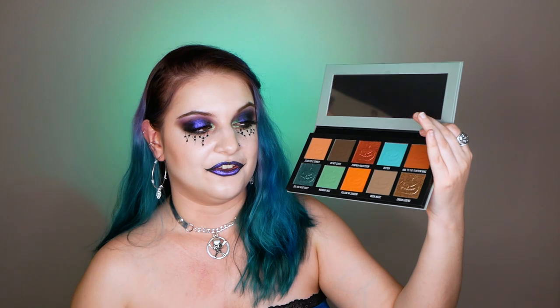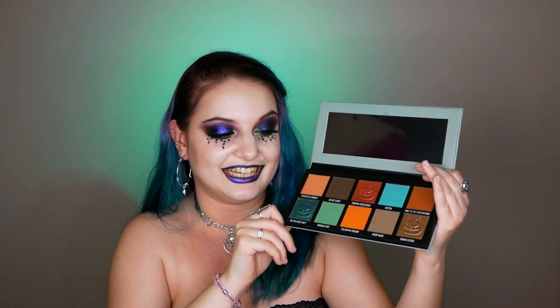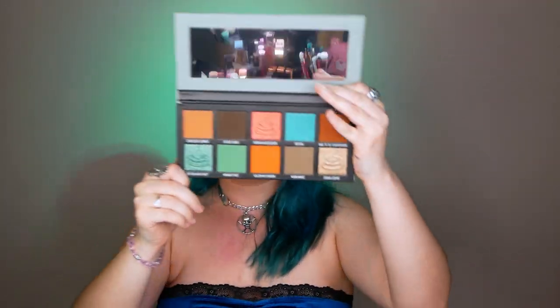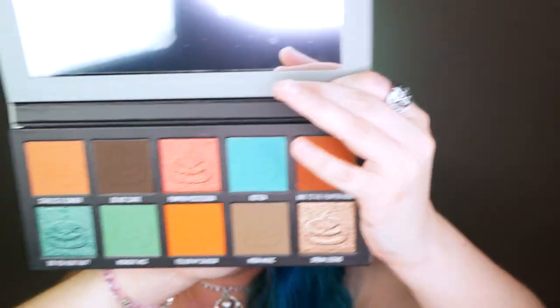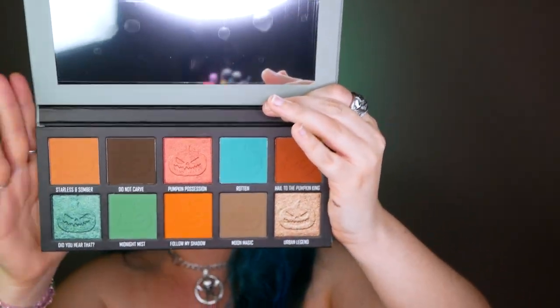Now, how the palette looks inside. Ta-da! Very, very autumnal color scheme, very Halloweenish color scheme. I'm in love with the names that they have chosen. I mean, this one, did you hear that? Midnight Mist, Follow My Shadow. Oh my god, they have done a great job here. I love the imprints as well. Can you see the little pumpkin heads on the eyeshadows? They are pretty, they're super pretty.